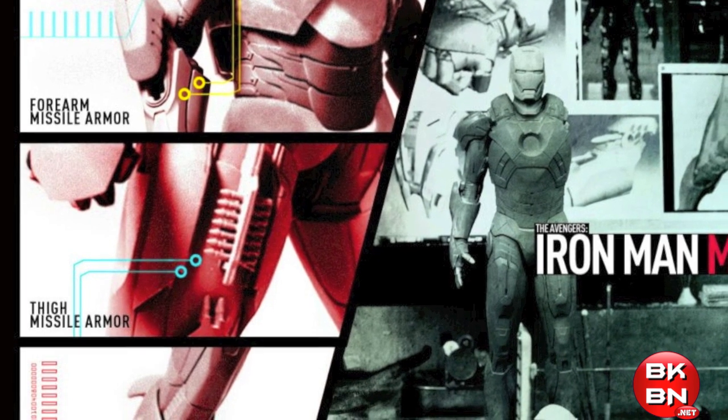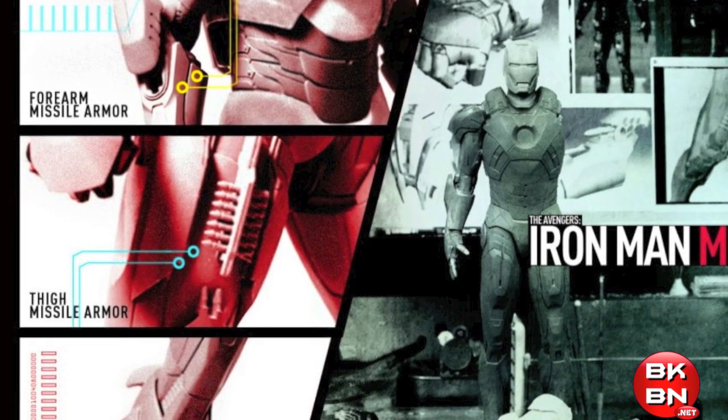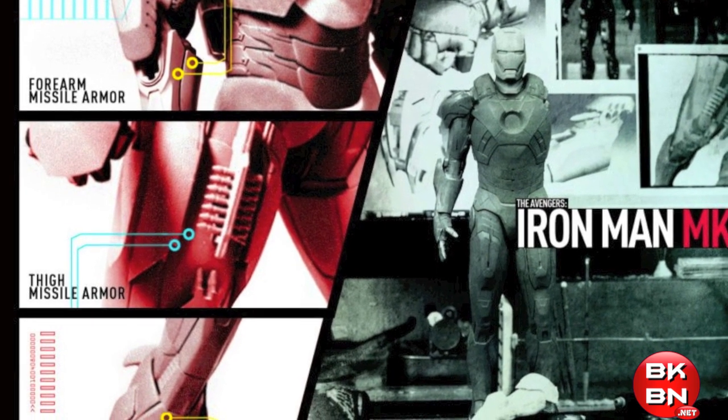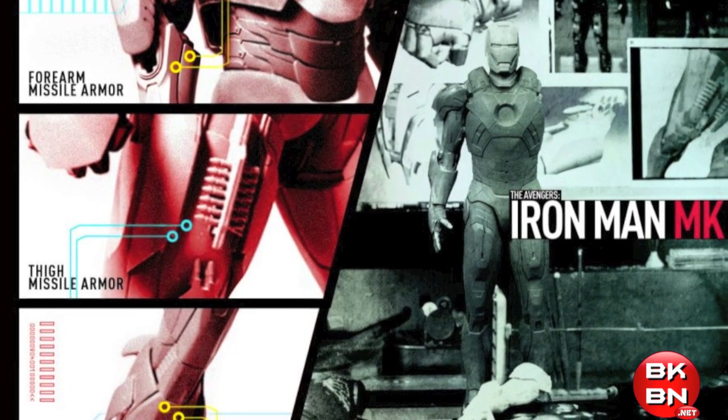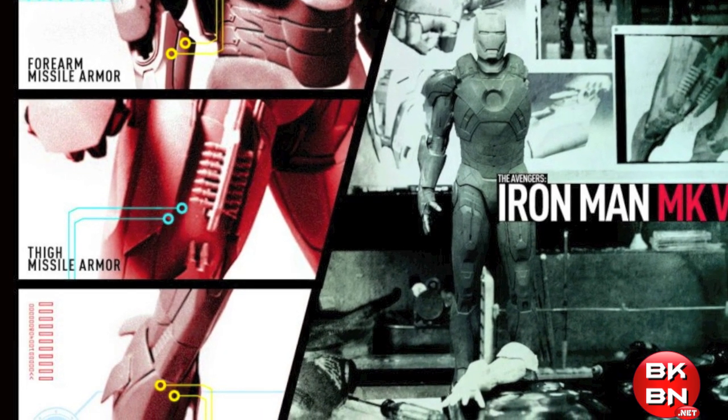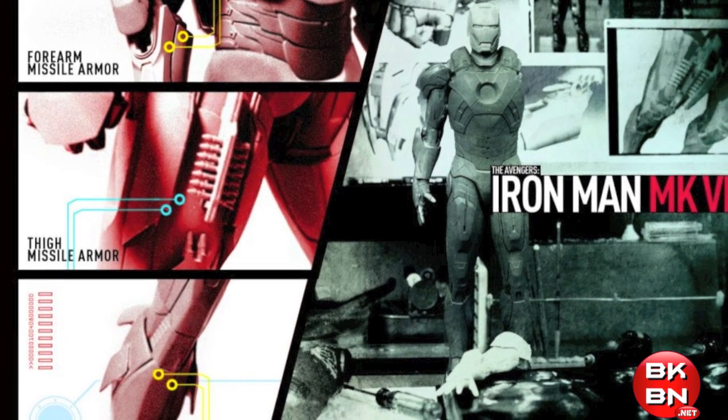missile armor, and all the different gadgets it's gonna have, because they actually took the 3D models from the CGI models and it tends to reference material from the Avengers movie that they're given. So it's going to be really amazing and really awesome.